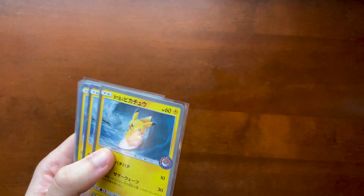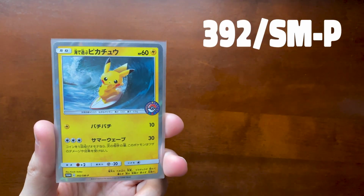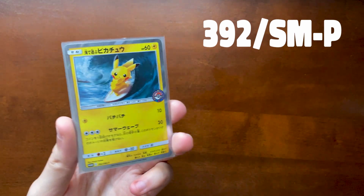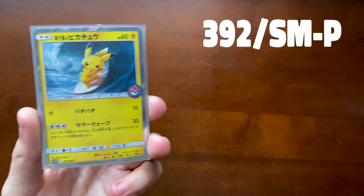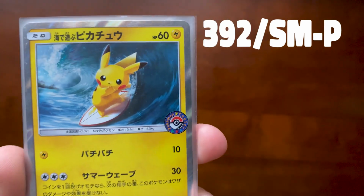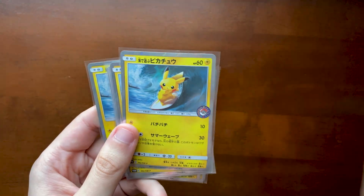And then this is another one that has got a lot of hype. Surfing Pikachu. This is for a Pokemon Center opening, I believe. I'm going to put the code up for you. But it's a Surfing Pikachu. The idea of Surfing Pikachu is significant in terms of the history of the TCG, of Pokemon in general. And this is the first time they've done a new version of the card. And I think a lot of people do agree with me that this is a really nice artwork for Surfing Pikachu. So yeah, look into that. Pikachu doing unique things like this always do well.